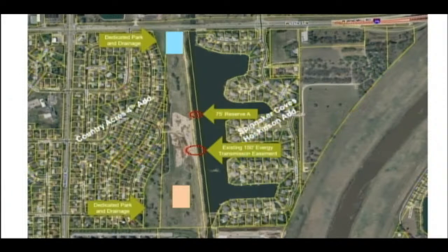And there never was access to the lake from this property. So it's not as though we'd be giving up access. There never was access. This strip that we're talking about is a way for them to assume that responsibility to protect the access to their own lake.